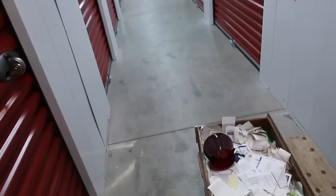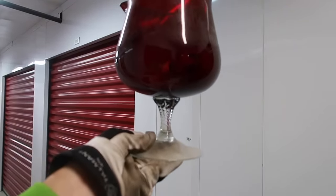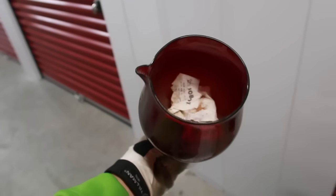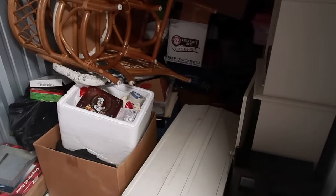One lonely plate. I also think that might actually be old. I don't see why it wouldn't be. Look at the glassware on the bottom there. The ruby glass looks very well made. I don't know what's in this. The dust is too much. What's in the trunk? What is in the trunk?